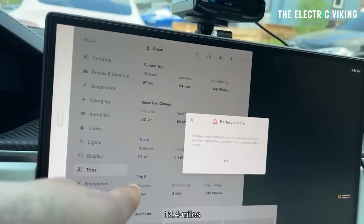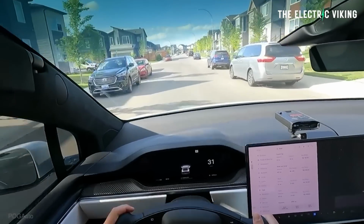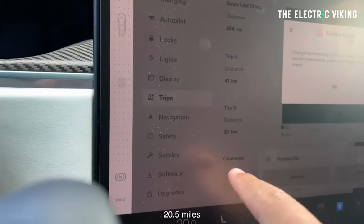So far, I have driven 20 kilometers after the car said 0% battery. It's the first warning we've gotten. Since 0%, we have driven 30 kilometers. So we drove 33 kilometers when it's at zero.